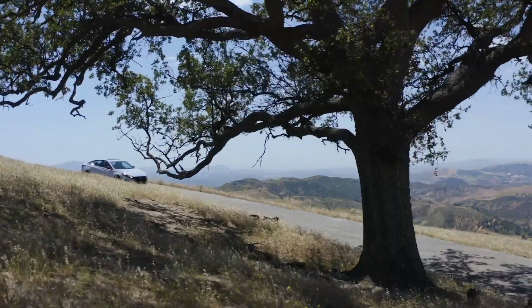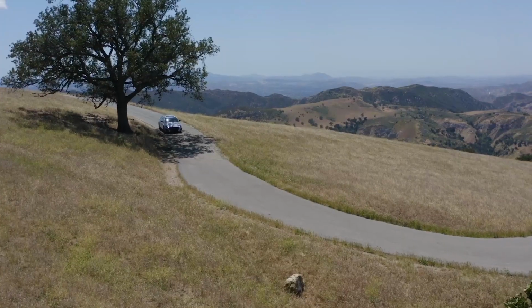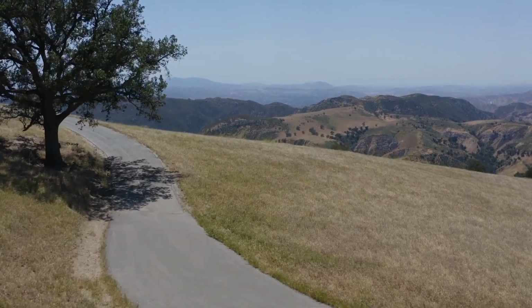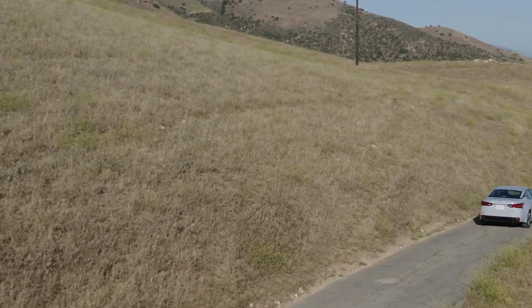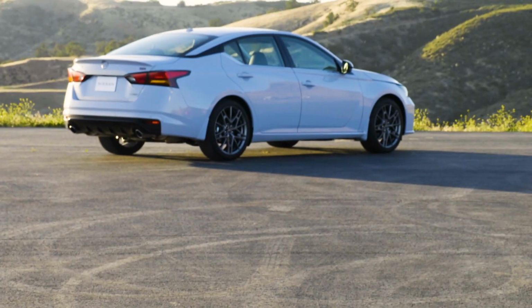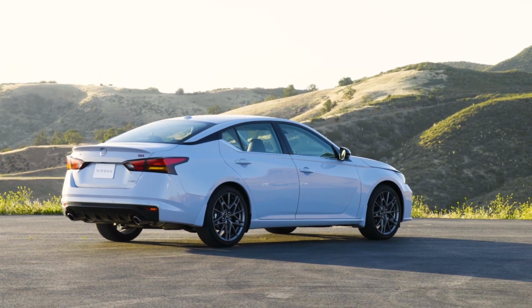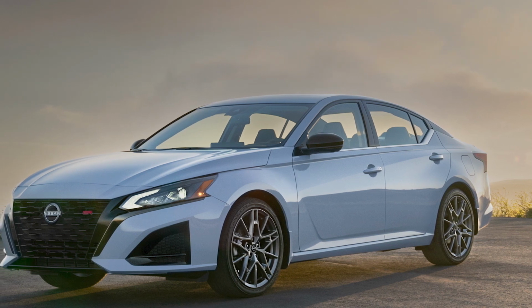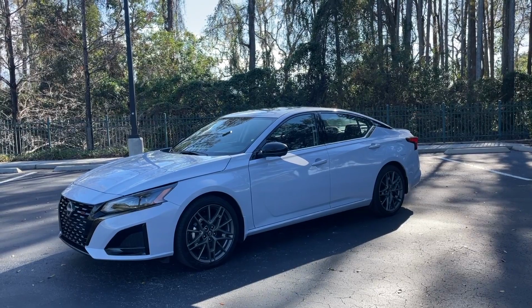The SR trim is about $27,500. That is for the non-turbocharged SR, while the SL is just under $32,000. If you want this SR VC Turbo model, which is the highest version of the Altima that you can get, and you can only get that with front wheel drive, remember, it's just under $35,000. Add this new color, some floor mats, and your destination charge, and you're looking at about $37,000. There are more expensive mid-size sedan options in this segment, but the Altima is a pretty decent value.